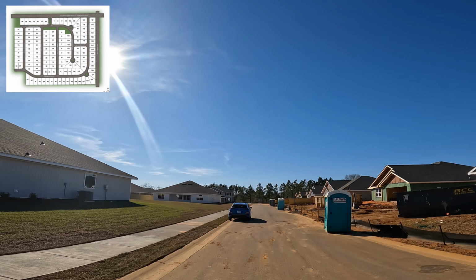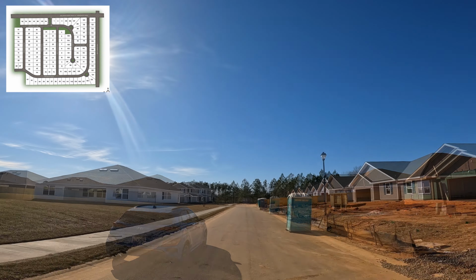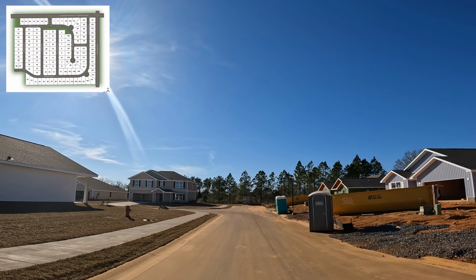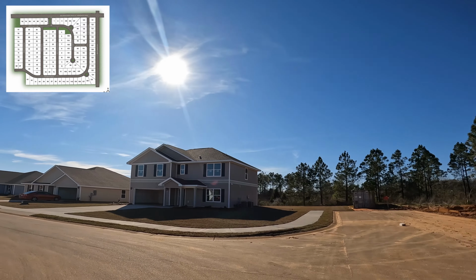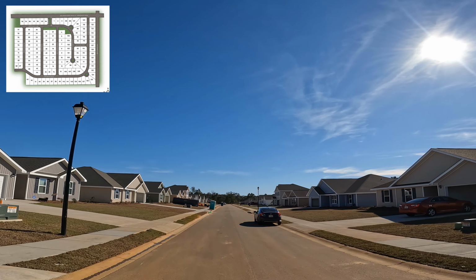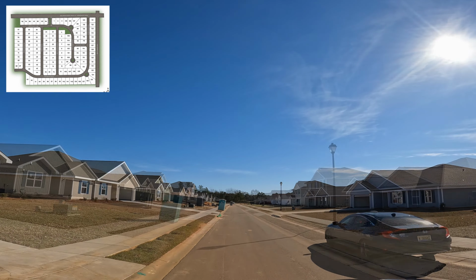It's important for you to note, I am not the listing agent for these homes, and I would act as your agent dedicated to representing you and your best interest, whereas the builder's agent represents the builder and the builder's interest. I would love the opportunity to assist you in all your real estate needs.